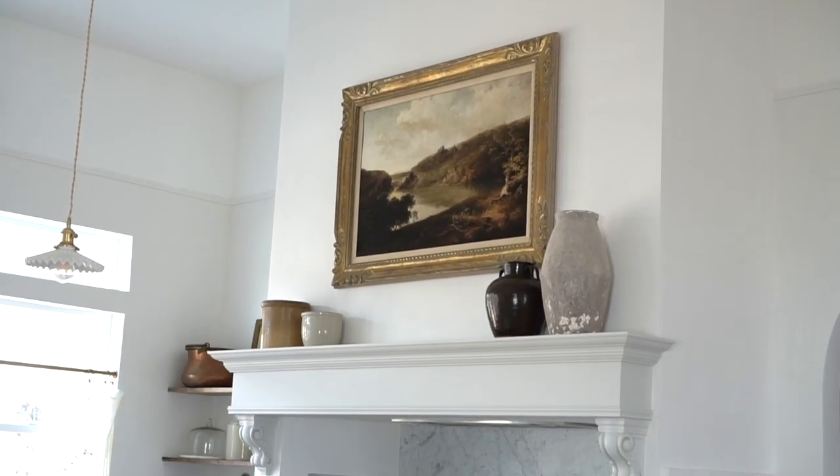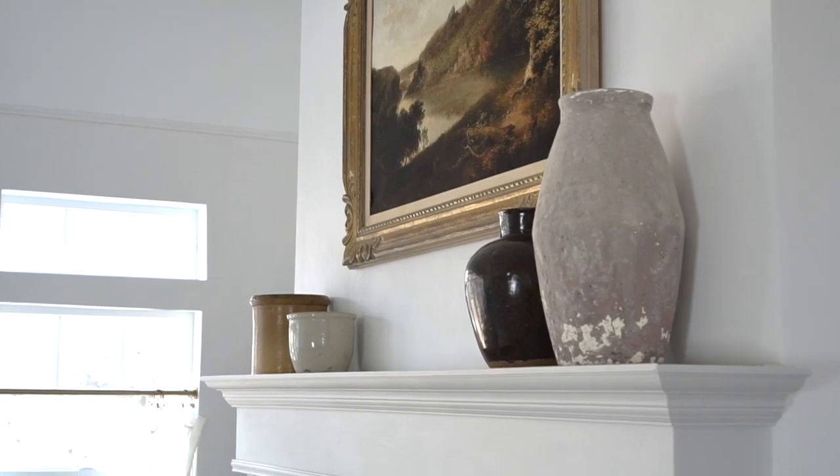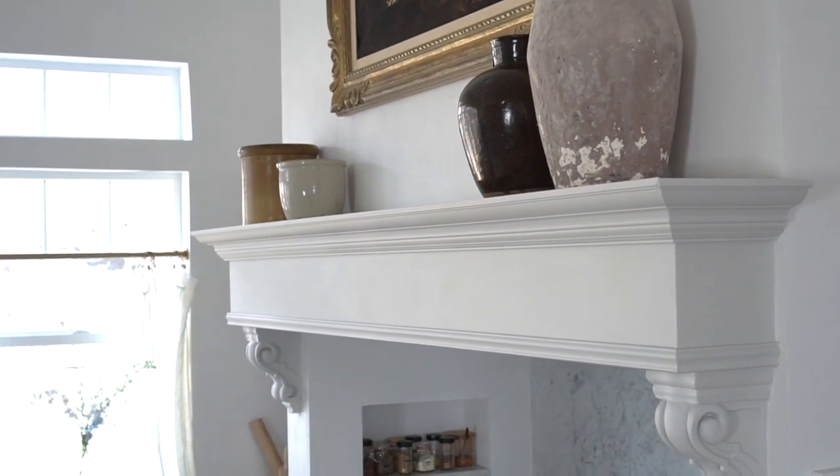Now this cozy range area is likely my favorite spot. I've shared a lot about it and how we like our Verona Italian range, but we recently added this shelf above and it adds so much. We painted it the same color as the trim, which is Ashes by Pure and Original Paints. It added the perfect amount of detail and allowed me to have a nice spot to decorate with some art and pretty finds.